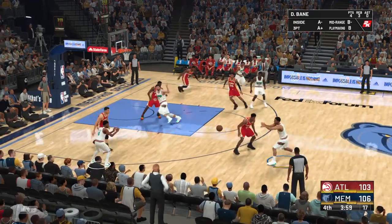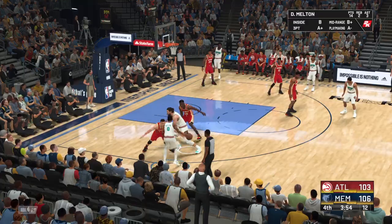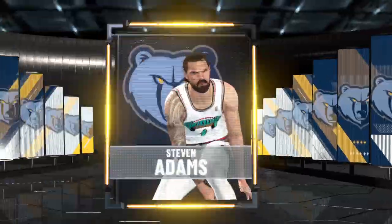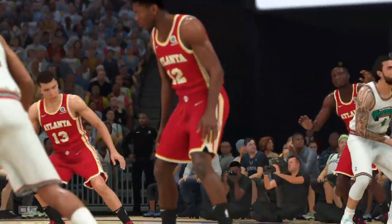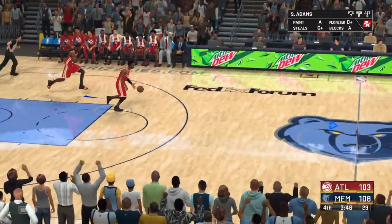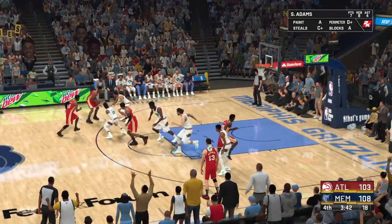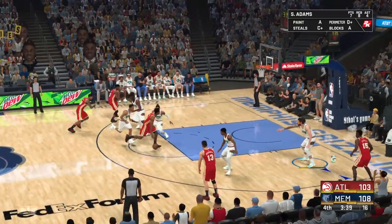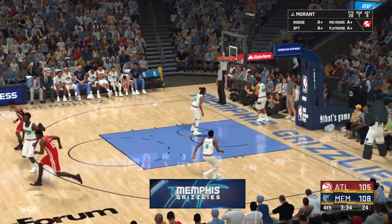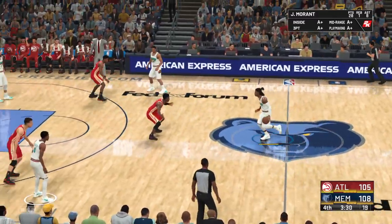Melton on the wing. Down low. Here's Adams. And it's slammed in by Adams. Yeah, that 265 pounds out there, it's pretty solid. A wrecking ball. Atlanta's gone 1-for-2 from deep in this fourth quarter. Right, the pass to Hunter. Drives to the hoop. Uses the glass on the layup. Hunter's gotten 4 this quarter. Great timing and coordination. Lays it in, coming off that pick.